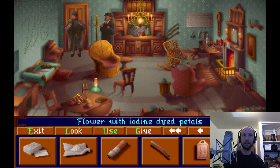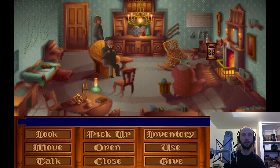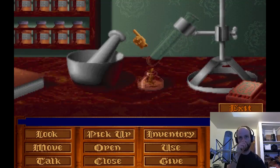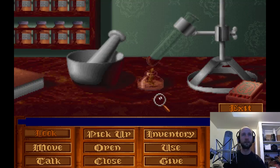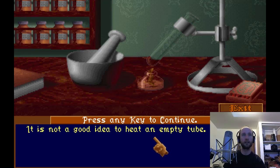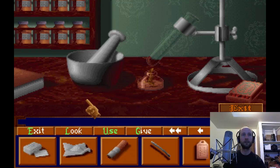Was it flour with iodine dyed petals? Oh. Now it'll let me use the residue on the lab table. I don't know why it wouldn't let me do it earlier. Alright, what have we got? Test tube. Oil wick burner. Matches. Use matches. It is not a good idea to heat an empty tube. What am I doing? Silver nitrate? No. Use silver nitrate.